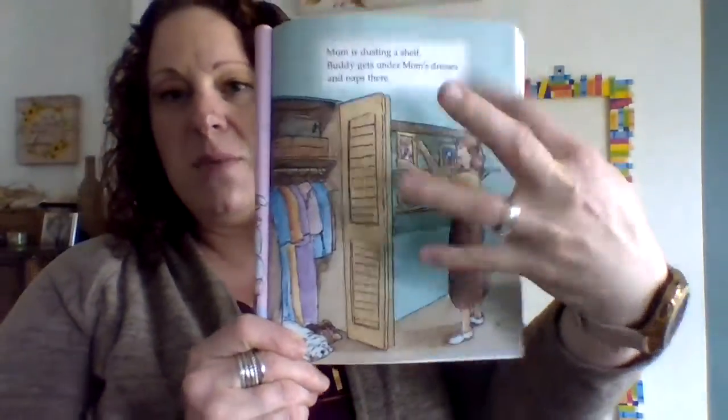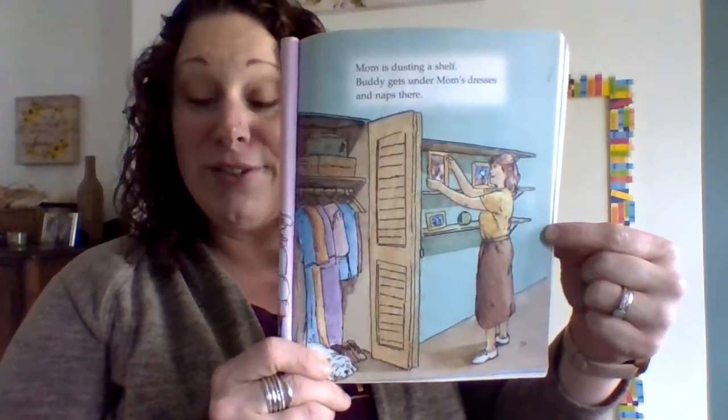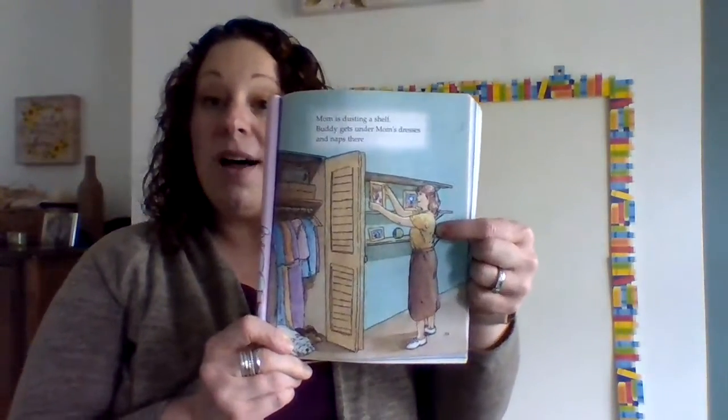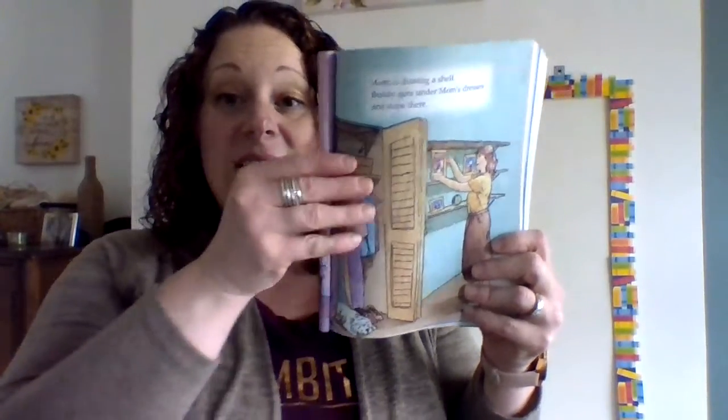So I see someone there cleaning or doing something with the pictures on the, what are these things up here? This was one of our words we just said, shelf. If you said shelf, you are correct. Who is this lady? Mom. Very good. And what's here? I see a door and some clothes hanging up. So that must be a closet. You're right, a closet. And who's in the closet sleeping on the floor who looks super comfy? Buddy. Have you noticed a pattern? He seems to follow all the family members and wants to sleep with them, because animals like to be with people, right?